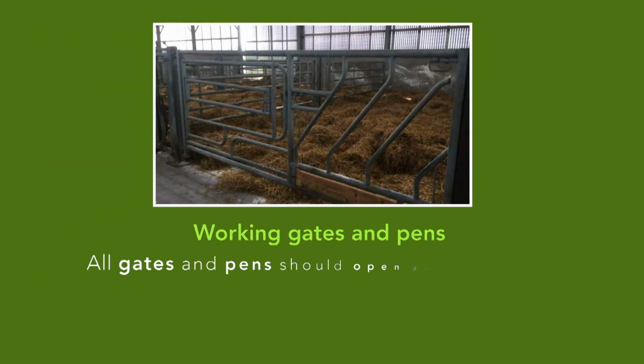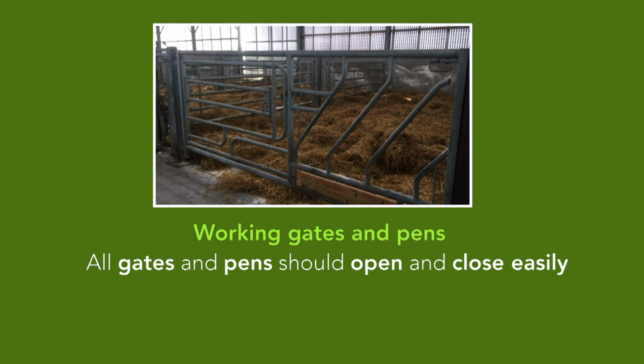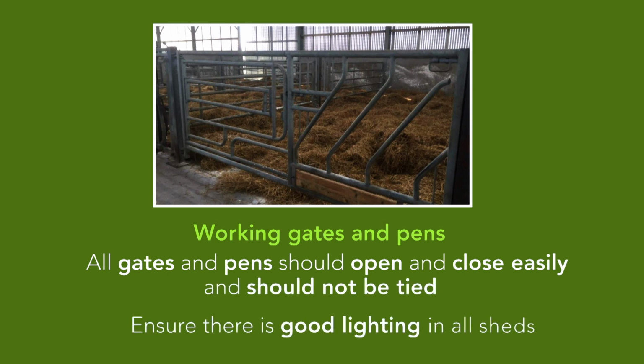You must ensure that all gates and pens can still open and close easily for safety reasons. They should never be tied. Good lighting is also essential in sheds, especially where you're calving.